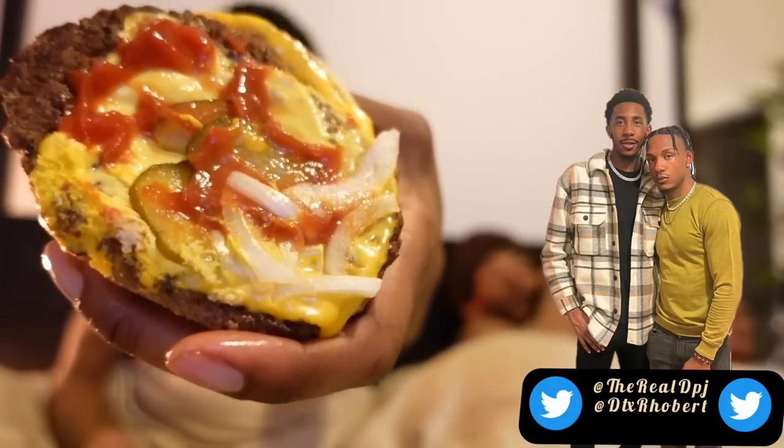This quarter pounder, like it had been made, it was just sitting in the oven. Cause I told them no onions and they put onions. Y'all, I'm pretty sure y'all heard me tell them no onions on any of the burgers. They don't do this now. This is what we be talking about. And y'all, it be the customers, but sometimes it be the workers, because it's like, why you don't want to do your job?